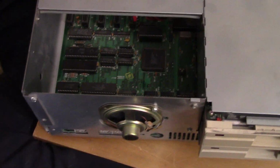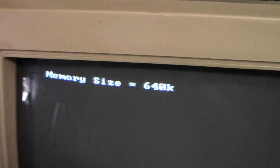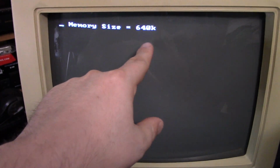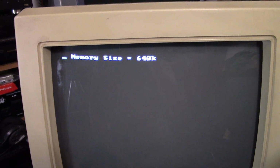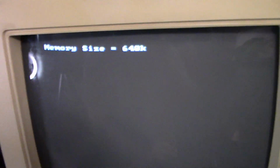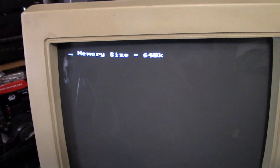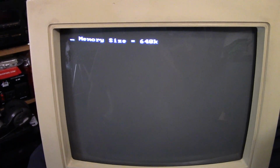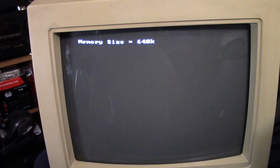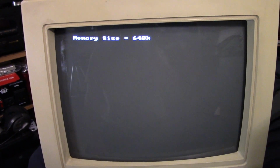So I am just going to power it up, and hopefully it will just boot to that compact flash hard drive. So, again, 640K, that's good. That's really just like a standard upgrade you want to do. 640K really opens up a lot of possibilities with games and so on and so forth. Alright, so it should try to get into that hard drive in a minute.